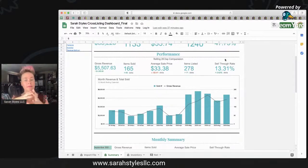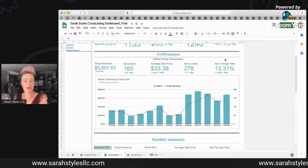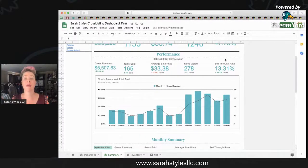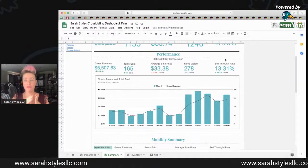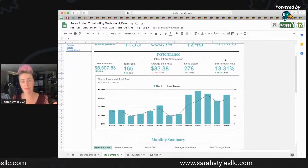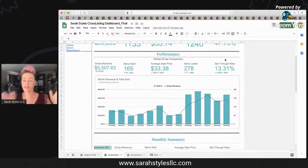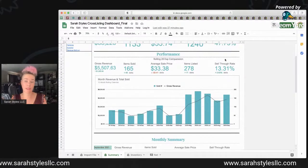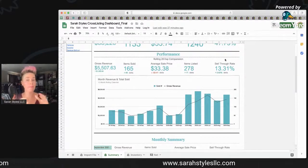And so if I'm on the strategy right now of increasing my sell-through rate, I want to sell more items, I'm working on back-end efficiencies so that I'm not spending more time. If I'm having to list double the amount of items, I need to be able to do that in the same amount of time that I was doing before.